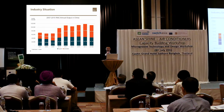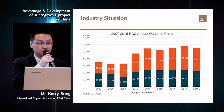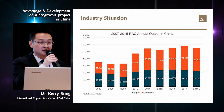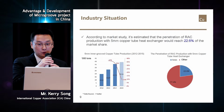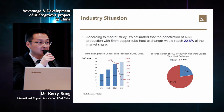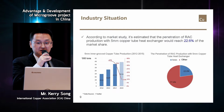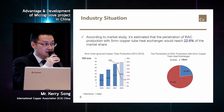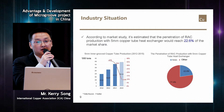So let me use room aircon as an example. These years, the annual output of room aircon in China is more than 100 million units. And according to the survey, in 2015, the room aircon with 5mm copper tube heat exchanger occupied more than 20% of the market share in China. So that means more than 20 million units using 5mm copper tube heat exchanger in China last year.